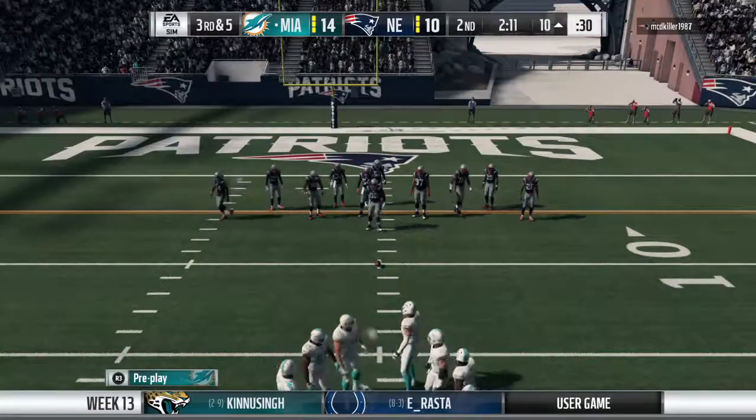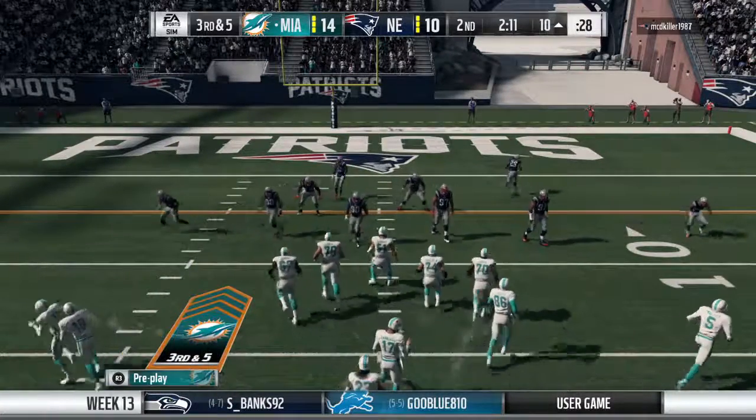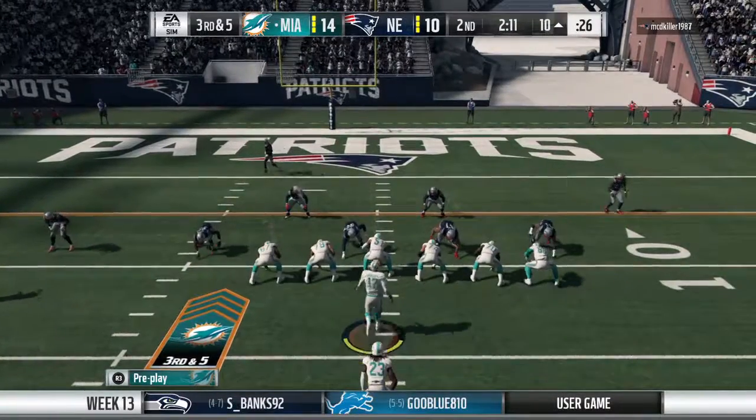The Dolphins on third down. They've been okay, 2 for 3 thus far. This will be third and 5.